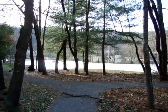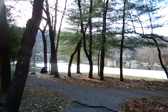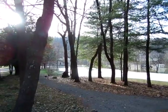Okay, I'm here at the park. I had to leave my car outside of the gates. They have the gates shut because there's been flooding here.